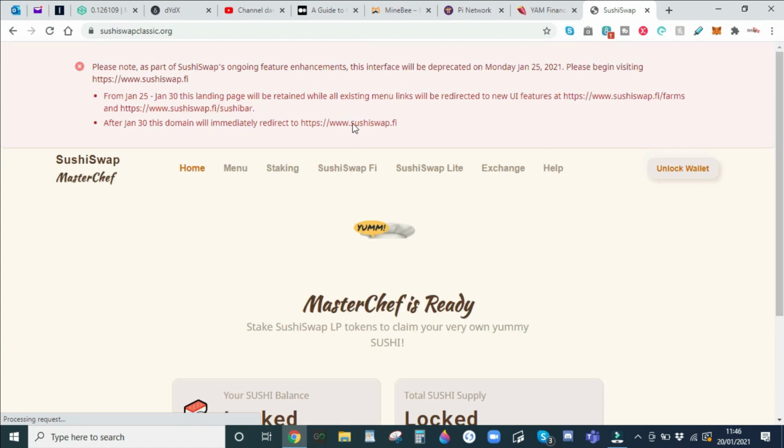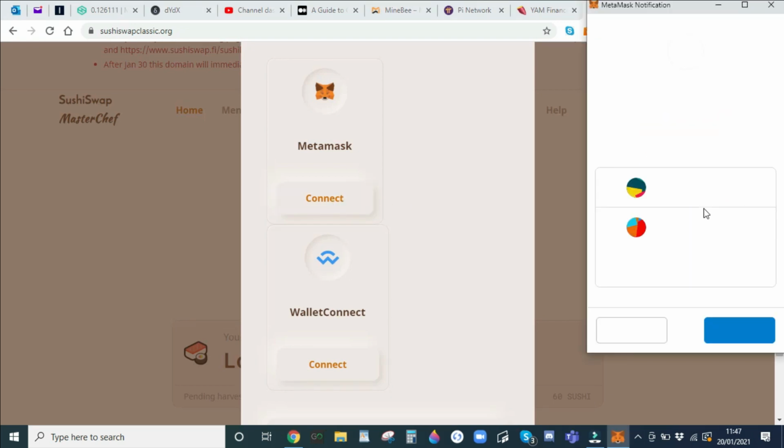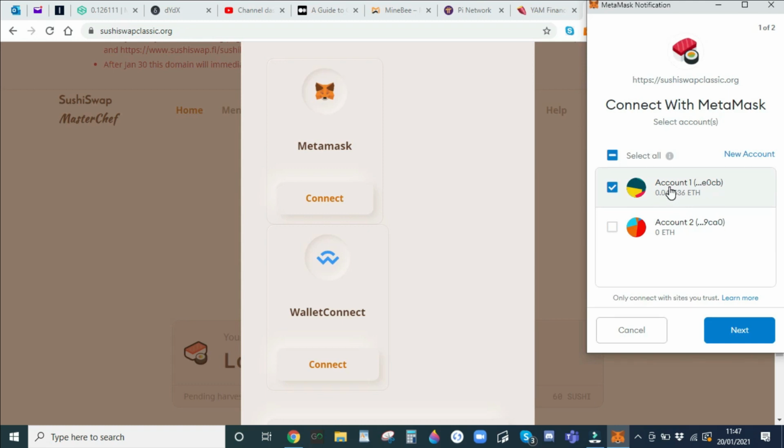I don't need to because I've already got them. Please note, as part of Sushi Swap ongoing feature enhancement, this interface will be deprecated on Monday the 25th of January this year. So this is in 5 days time. After that you need to go to sushiswap.fi. Unlock wallet. Connect to MetaMask. It may ask me for my password. That's fine. Always check that it's your wallet.